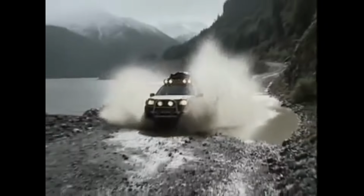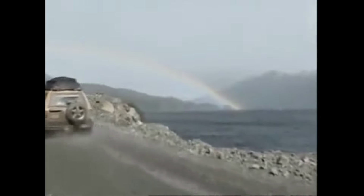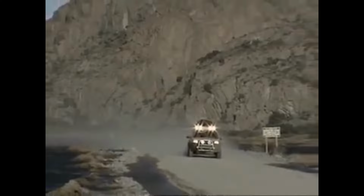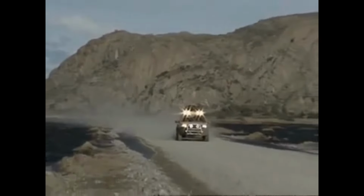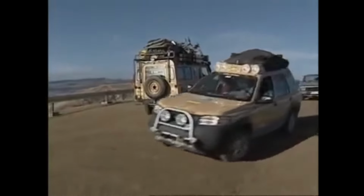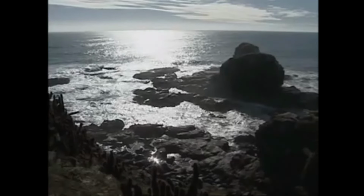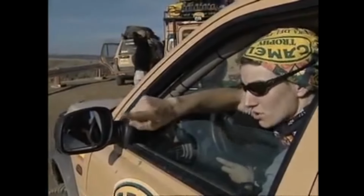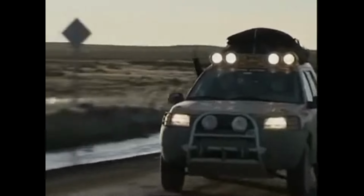So far, the teams have driven through a kaleidoscope of landscapes, from volcanoes and glaciers to pampas and waterfalls. Now the pull of the Atlantic Ocean is too much for some to ignore. By this stage, the teams have already driven halfway to Ushuaia.